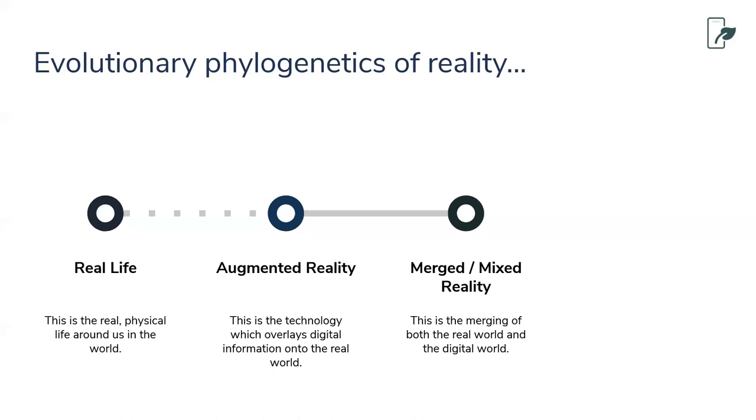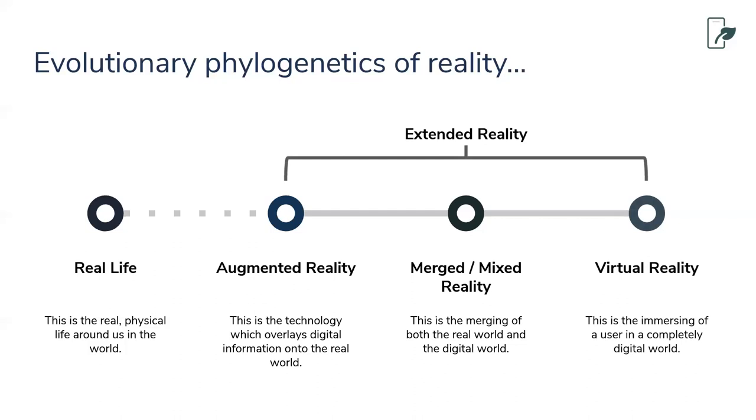And this is the merging of both the real world and the digital world in a very digitally enhanced, immersive, interactive way, which I'll show you a diagram of in a moment and explain in a bit more detail. And then finally, on this phylogeny, we have virtual reality, which is a completely 100% digital world. And usually this type of technology requires more advanced accompaniments, usually in the form of an Oculus Rift type device that's a complete covering of your face often. And these three types of reality are generally termed extended reality. So you've got the concept of a real life, present reality, and then three types of extended reality.